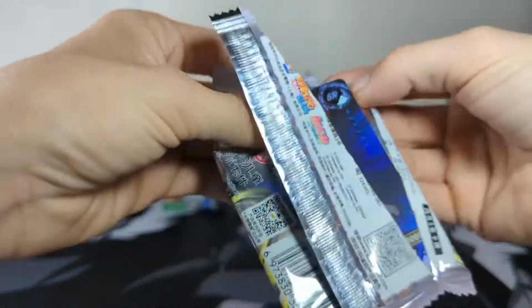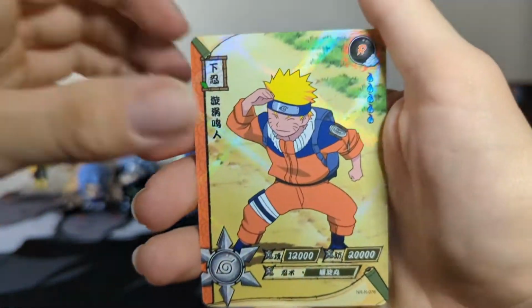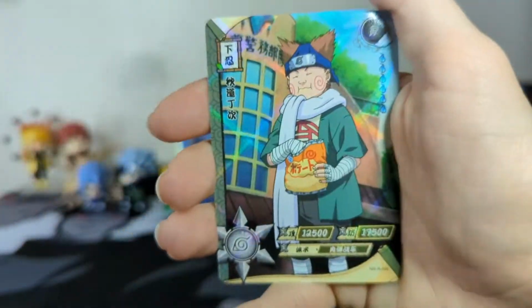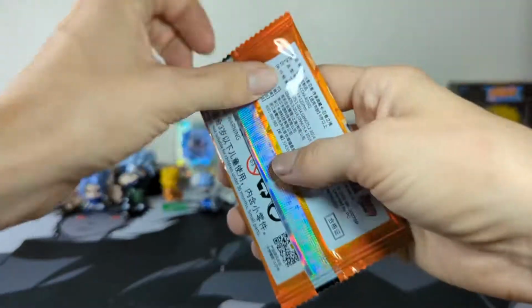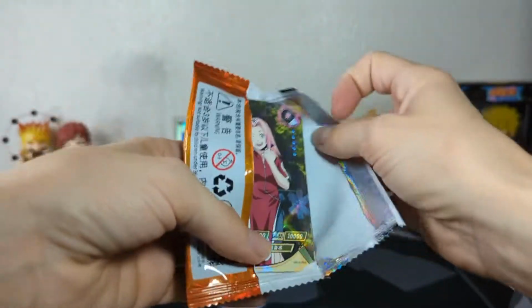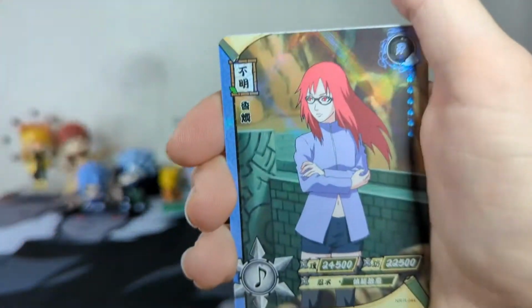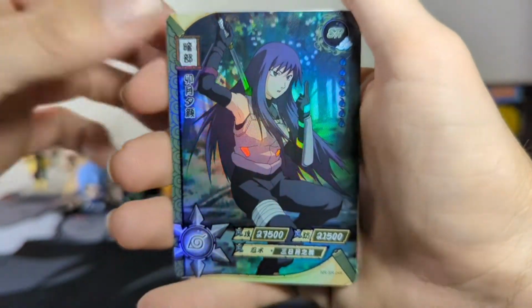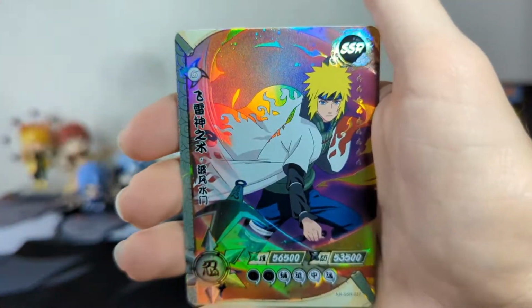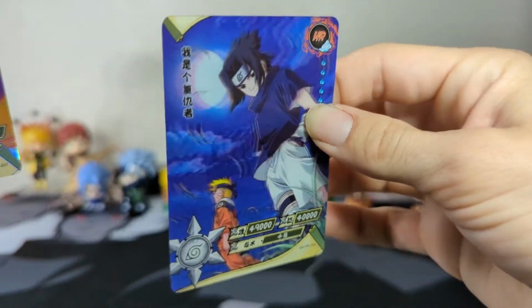Alright, let's go. Here we go, we got Karin, Naruto, we got Mifune, Choji, and Sasuke. Alright, let's jump back to one of these. Here we go, we got Sakura, Karin, we got Yugal, we got the 4th Hokage, Minato, and Naruto and Sasuke.